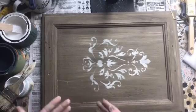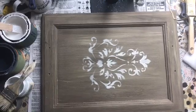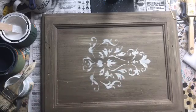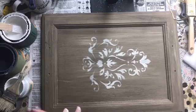Believe it or not, things cure over 30 days. That's why, when you have your painted furniture, I always tell people to be super careful with it, especially for the first 48 hours, because it's still curing. But just know that it takes 30 days for your cabinets to cure, or anything like that. That's when they're at their most durable, okay?